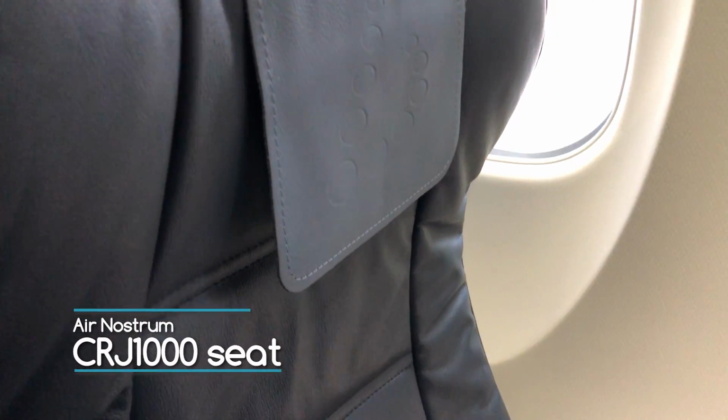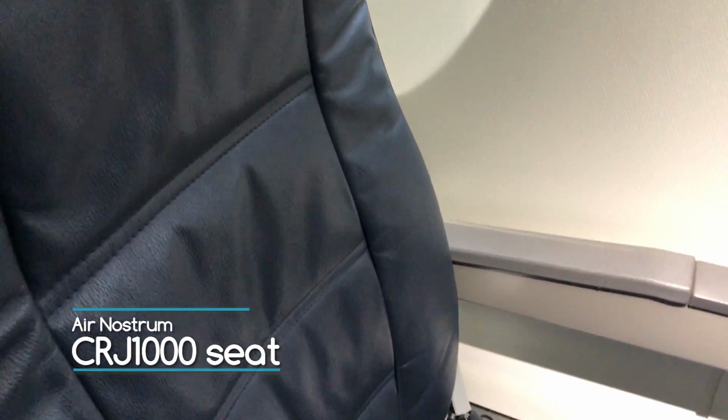And here you can see the seat from a slightly better angle. It was very nicely padded.